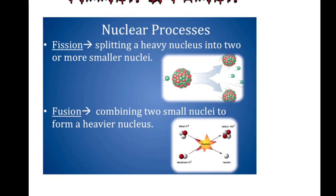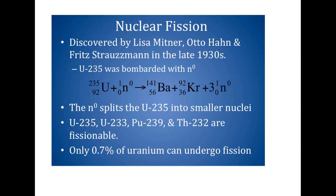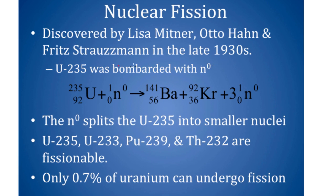So let's take a look at fission in a little bit more detail. You don't have to write this down. I'm not going to test you on this, but it is kind of interesting history. Lise Meitner, Otto Hahn, and Fritz Strassmann in the 1930s were the first ones to discover this process of fission. Actually, technically, it was really Lise Meitner who came up with the idea, who actually realized what was going on.